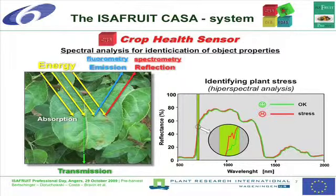If you look at this figure on the right side, let's see, where's the pointer? Here we go. You would not see that from where you're sitting, but if you beam that up, you see a difference in the spectrum between a plant which is okay and another one which is stressed. Those kinds of differences are looked at by this analysis and are the foundation of this crop health sensor. You also see the wavelength which is analyzed.